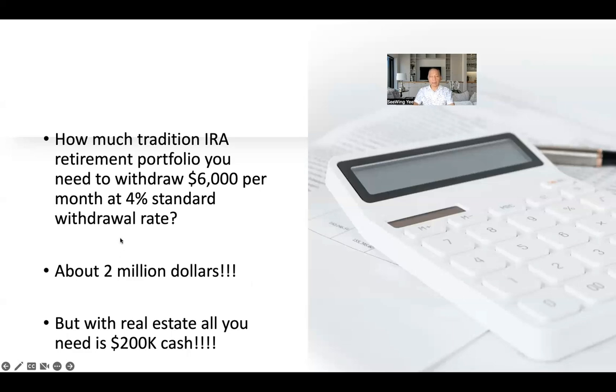Do your own research. That's how Wall Street, that's how the stock market, that's how they recommend their clients, using these numbers. However, we could equal $6 grand of monthly net cash flow in a way I just explained to you with real estate. All you need is $200,000 cash. $200,000 cash versus $2 million. Go figure, right? This is a no-brainer. You are using 10% of the money to retire with an equal amount of monthly income as opposed to the traditional investing methodology that you've been brainwashed into believing.